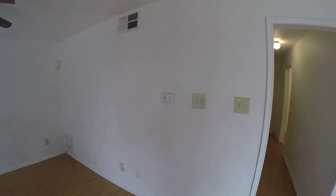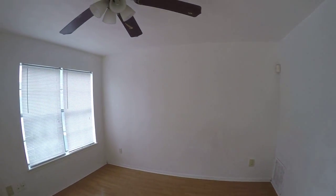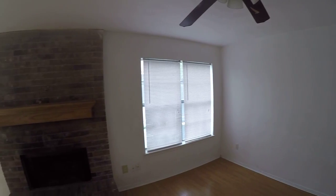Walls have a lot of bad touch-up paint, but I'm gonna recommend a full paint in here. We've got to save money. Let's stick with one color. Otherwise, we'll do two-tone.